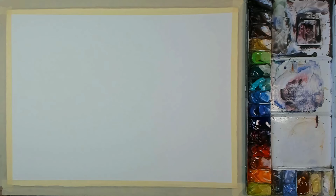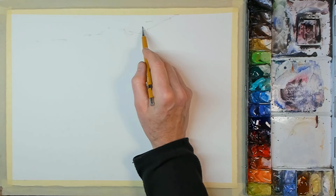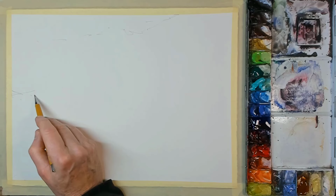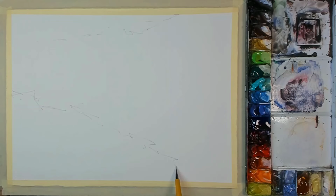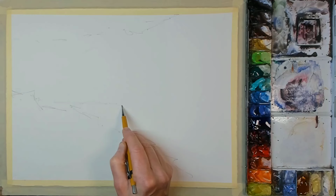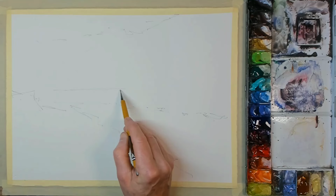The paper I'm using is Saunders Waterford watercolour paper, a popular choice amongst us watercolour artists. It's really good, high quality, 100% cotton. It's strong, it's durable, it's absorbent, gives you a lot of time to muck about with your watercolour paint. It's a longer drying time. And it's got very strong archival quality as well. So if you're concerned about the longevity of your paper and making sure it will look its best in years to come, then it's a good quality paper to consider. The weight is 300 grams, 140 pounds, 15 by 11 inches.